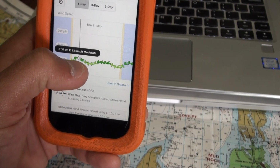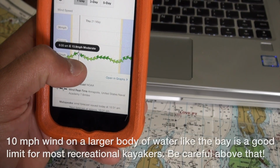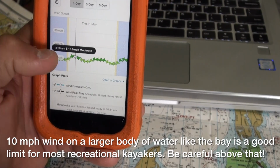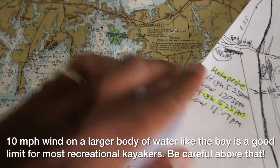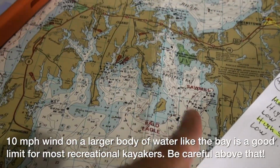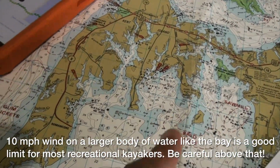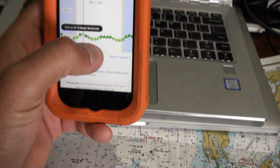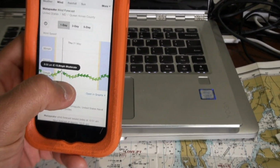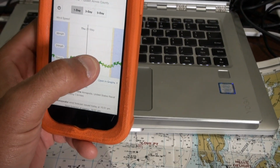So 13.9 miles per hour at a peak in the morning at 8 a.m. That's when we're going to be making this run down here. Wind coming across here, going with the tide. That's a good thing. We're going to fly. We're probably going to be at Bloody Point pretty quickly. It'll pick up later in the day.